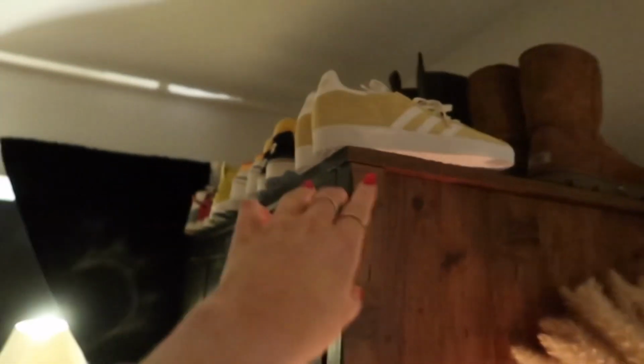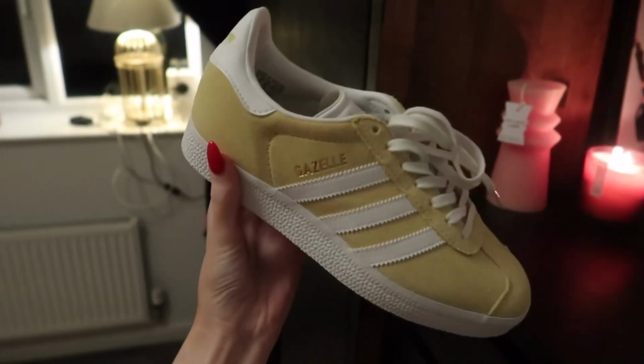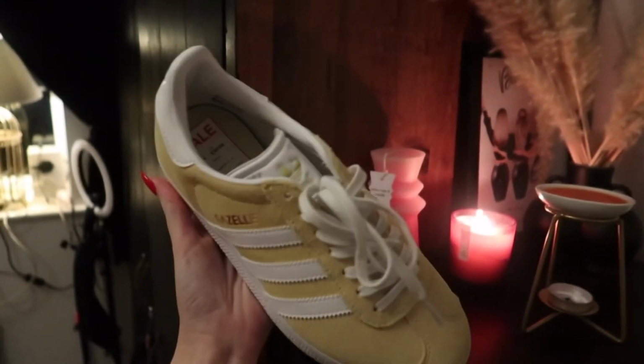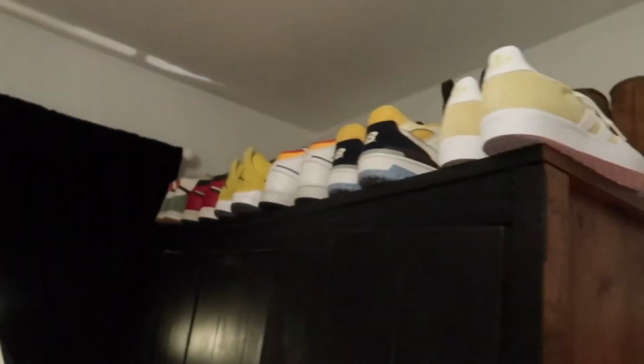I've put my shoes on here. They're always on here, but I've just kind of organised it a bit better. And then I actually picked up these gazelles a couple of days ago. They're like a really pale yellow. There we go, I've just put the light on so you can see a little bit better. I feel like they're a really good summer shoe, and they're in the sale for £50 in Office, so I really love those and I can't wait to wear them.